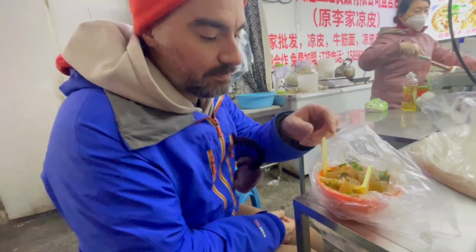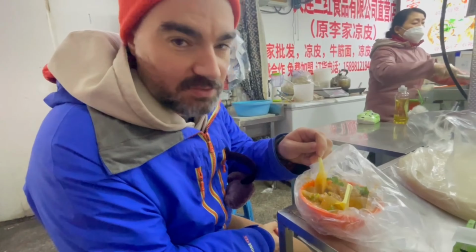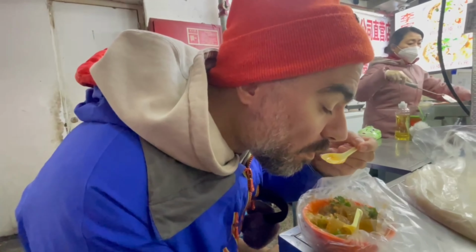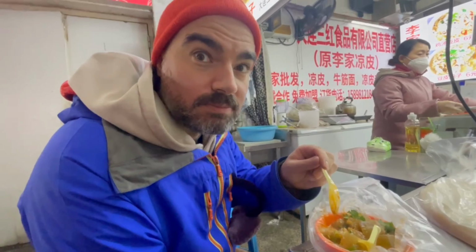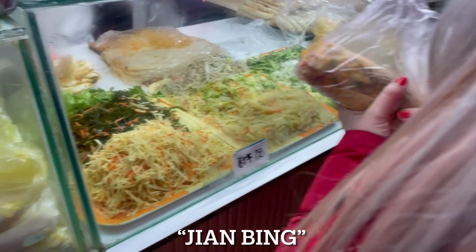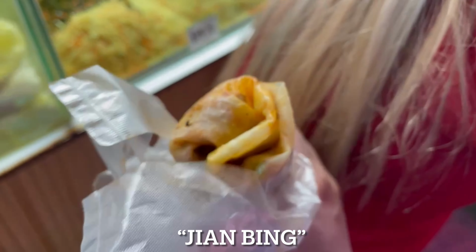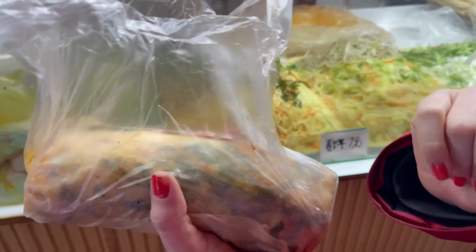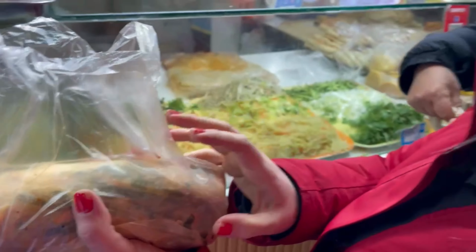It's good. It's made out of vegetables. Purely vegetables. It's like a burrito. It's called jianbing, and it has usually ham and egg inside. But yours doesn't have it, so it can be made vegan, full of vegetables and tofu.